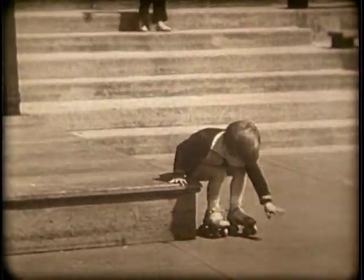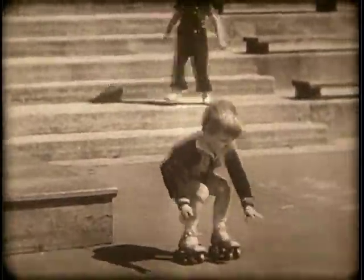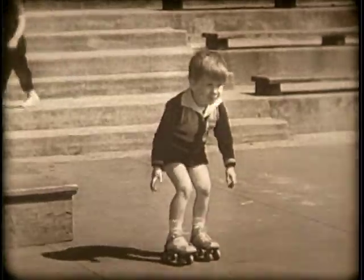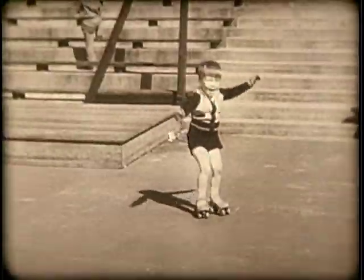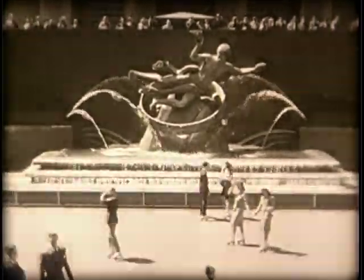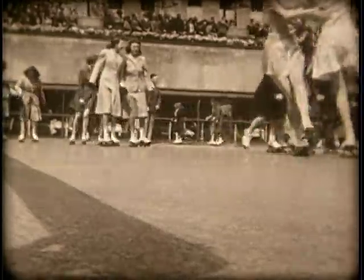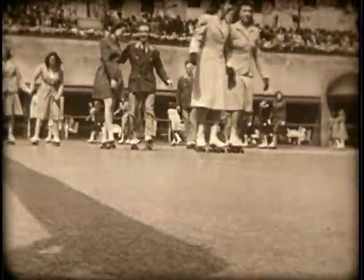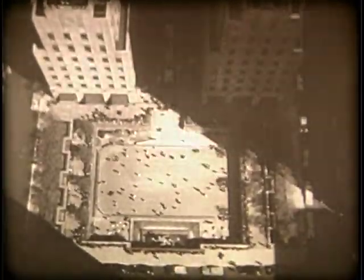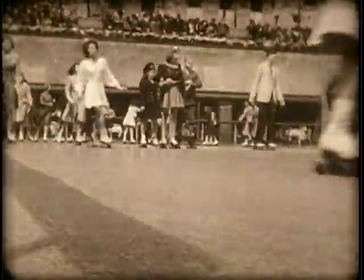Even Junior can try, and soon he'll be burning up the pavement. One of the favorite spots for the roller skaters in New York City is the outdoor rink at Radio City. Here, in the heart of the large metropolis, businessmen and workers from the many offices in the vicinity come daily for a period of relaxation and fun at their favorite recreation.